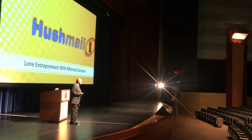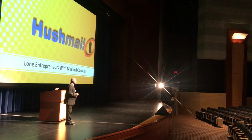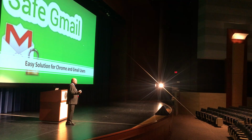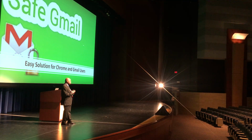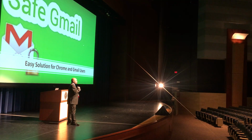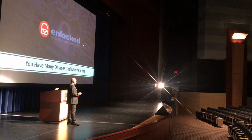You can use Hushmail. If you're a solo entrepreneur running a solo firm, Hushmail would be the utility that you could use to keep your email safe and encrypted. If you're using Gmail or Google Mail, there's SafeGmail, which is a plugin that works with Google Chrome, which is beautiful. Download the plugin. It allows you to send out encrypted mail.